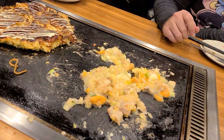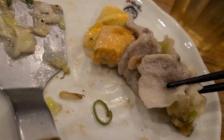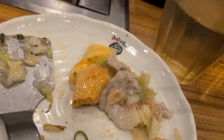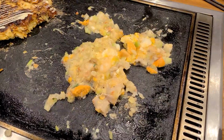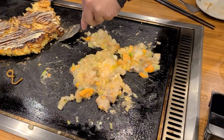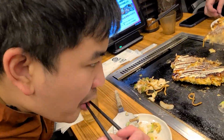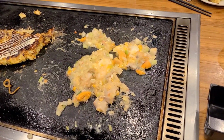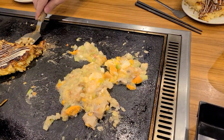Let's try this. Monjayaki, whatever it's called. It's got some pork, some veggies. This is kind of just like fresh chop suey. I agree. Monjayaki, the comment from Eli was, this tastes like fresh chop suey. It's just like a hodgepodge of cabbage and other veggies chopped up. Then there's some meat and seafood in there. So yeah, IMO, it's just okay.